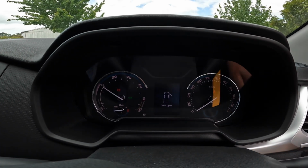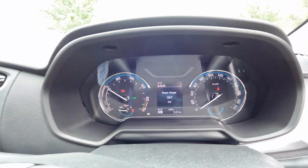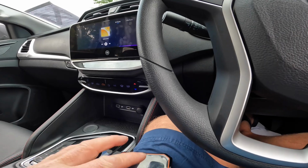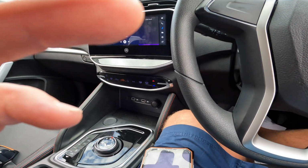Close the door. 397. So we have to get 240s. So obviously seems easy, but this thing is one thirsty beast. Let's do it.